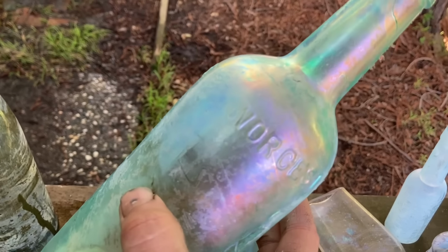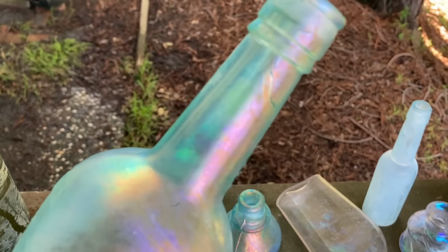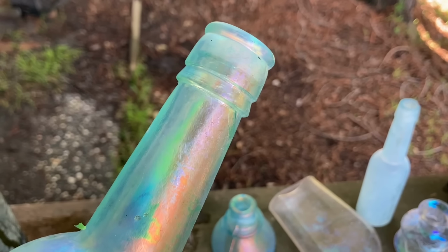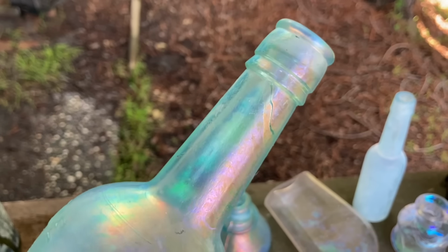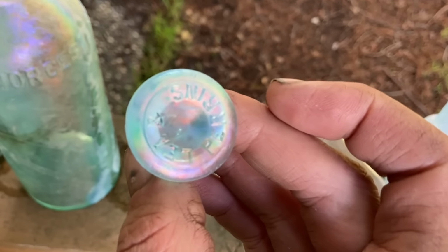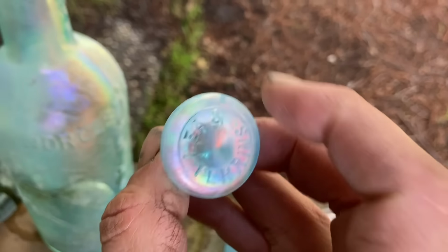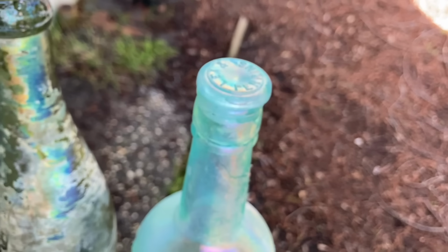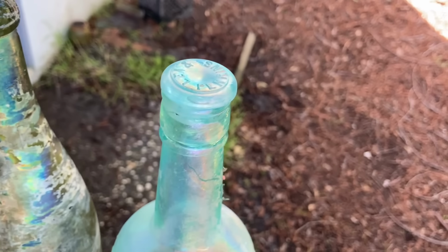Here's another one from that layer, which I believe was a restaurant, a beautifully patinaed, jumbo-sized Lea and Perrins sauce. I think it has an applied top even. Focus, there you go. Here's the stopper, complete with also a nice artist's palette of patina. Put that right back. Jumbo bottle, jumbo stopper. The whole piece is complete.